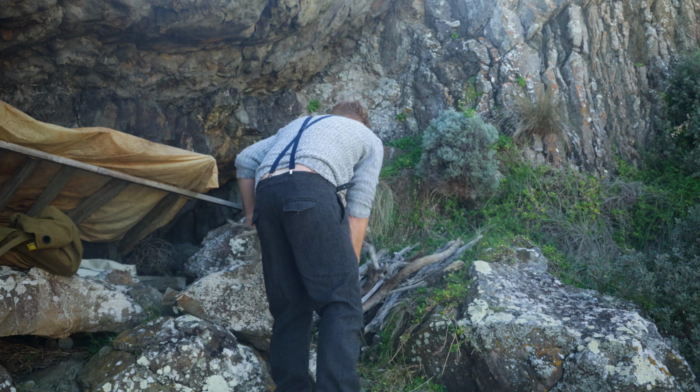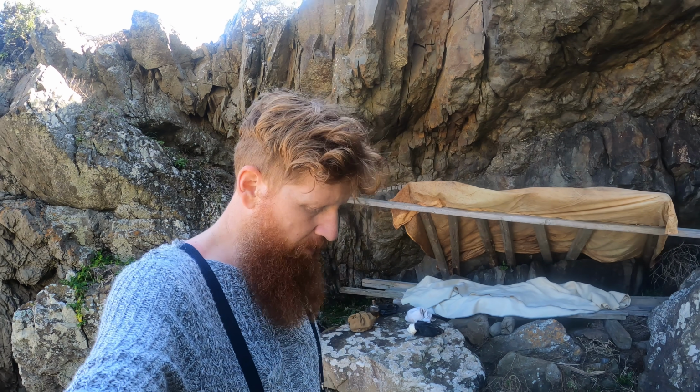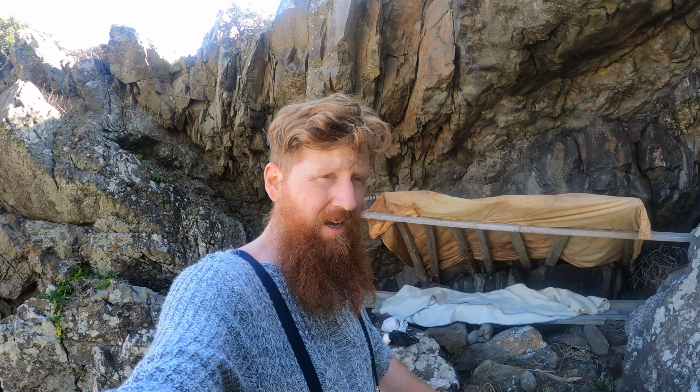Alright, camp set up, firewood sorted. Now it's all about getting water. Now I do have a stainless steel container with a little bit of water in there, but it's definitely not going to be enough, especially if I'm going to do some cooking and if I want to make some damper bread. So this is going to be the hardest part, trying to source water.